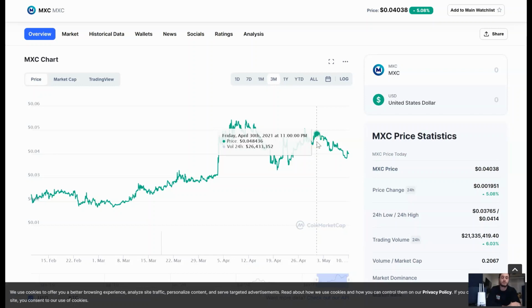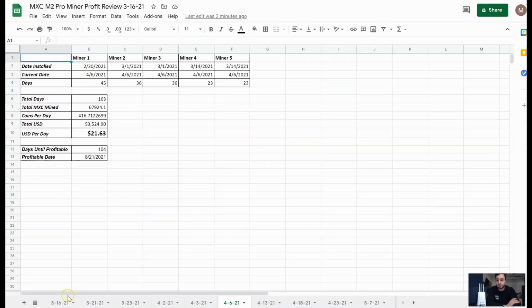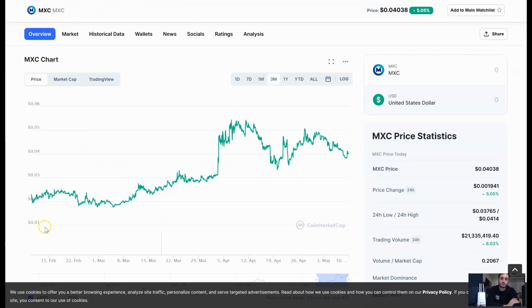So that's one of the huge reasons why I decided to get in so early, is because I was mining so much more when it was only 2 cents. I was mining around 500 instead of now when I'm mining 250, and that was 500 per miner. So you can see, right here, it's a general trend of going up.